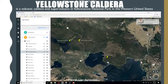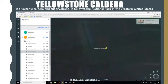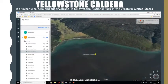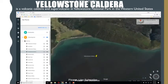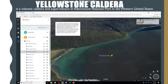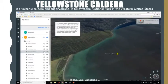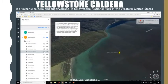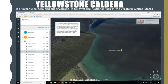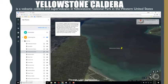Yellowstone Caldera. It's a volcanic caldera and supervolcano in Yellowstone National Park in the western United States, sometimes referred to as the Yellowstone Supervolcano. The caldera and most of the park are located in the northwest corner of Wyoming. The major features of the caldera measure about 34 by 45 miles, or 55 by 72 kilometers.